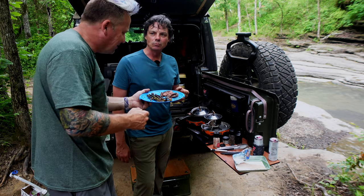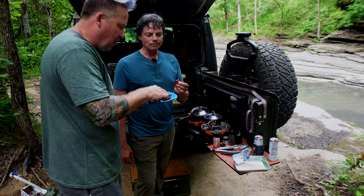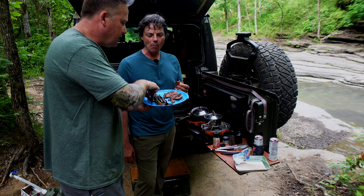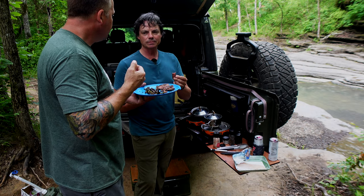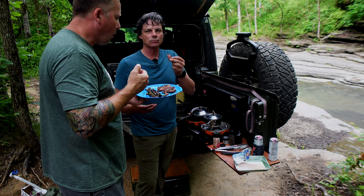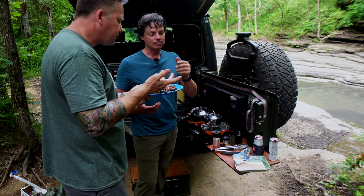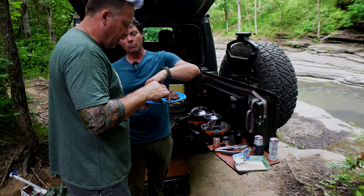Oh my word. It's so good. I did not expect that at all. Not what I expected, but it's so tender. It's so dang good. It's got that strong flavor like meat used to have. It's not gamey at all. Not like deer meat. I mean, it's just very, very good.